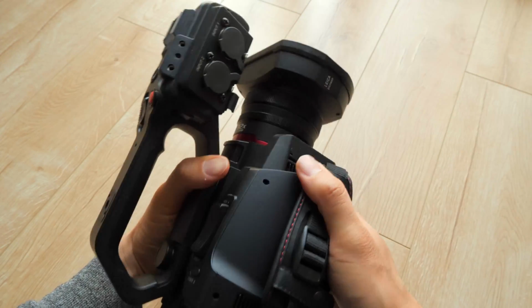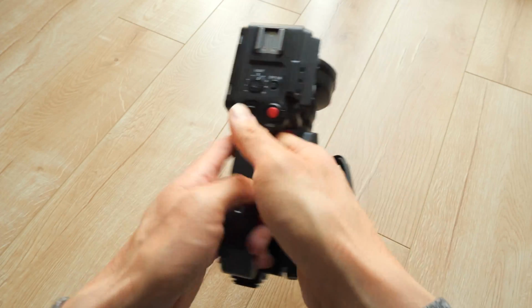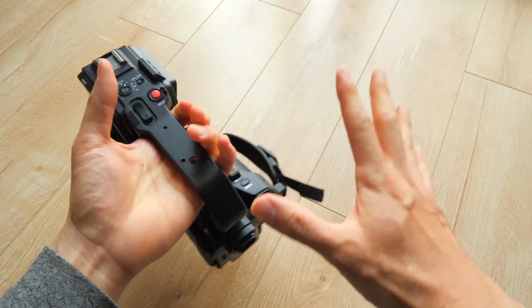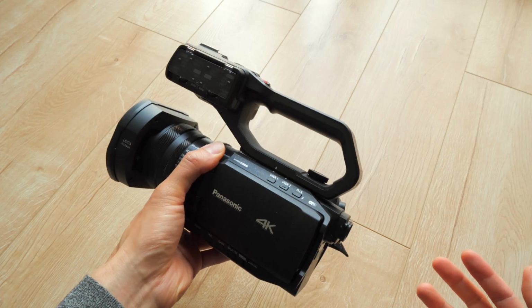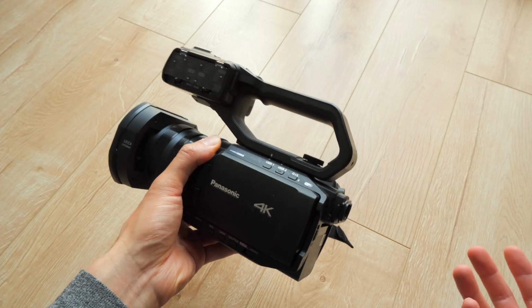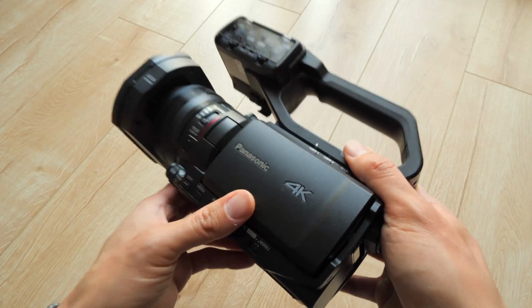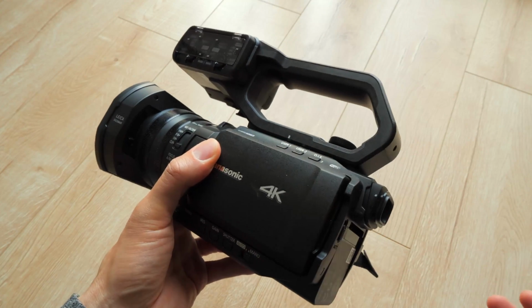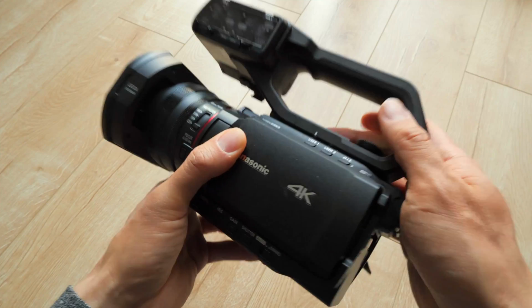So that's the size problem that I have. I wish this were a little more fun to hold. But the biggest issue with the CX10 is the sensor size. 1/2.5. Everyone's complaining about it. I complain about it. And it is a problem. It's not that great in low light when you compare it to full frame, APS-C, Micro Four Thirds. It just doesn't do well in low light.